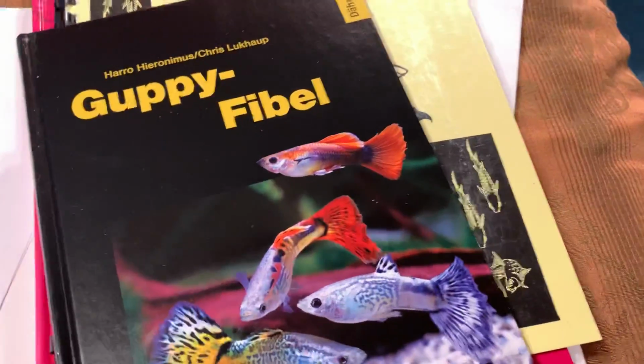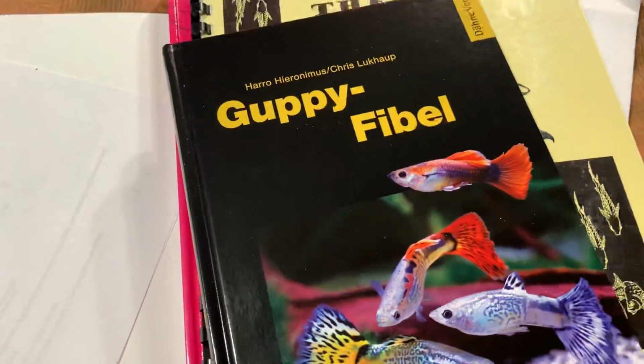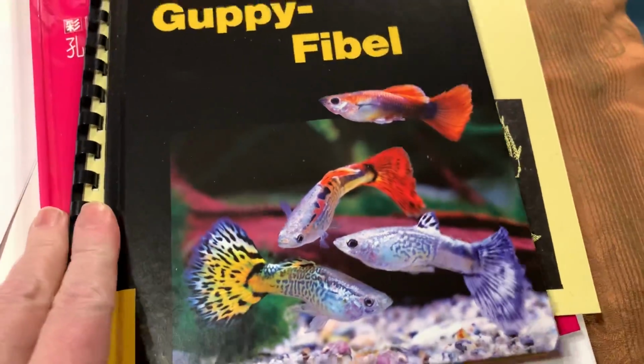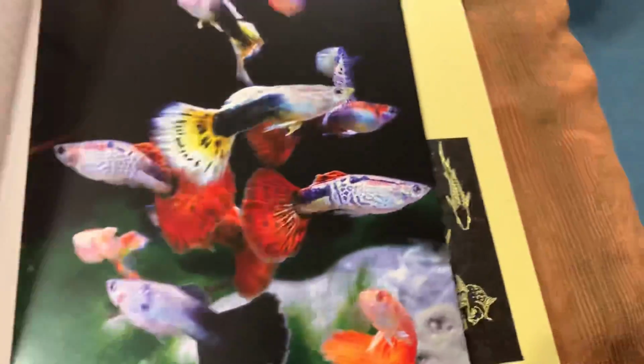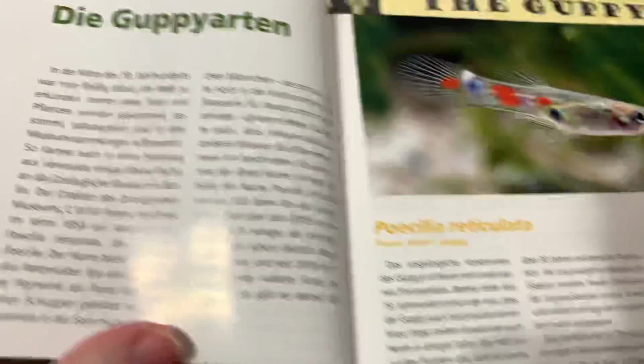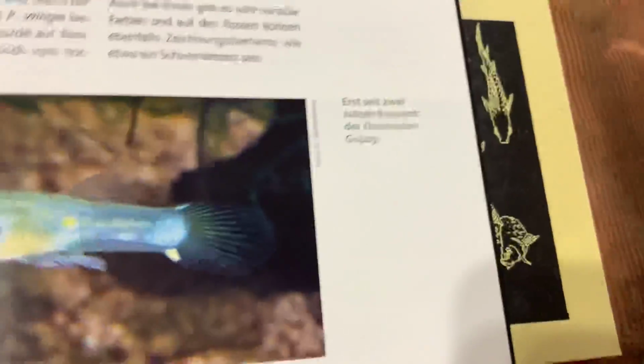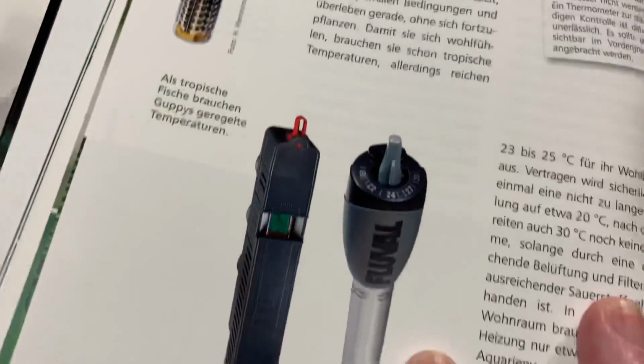And I think this might be the last one. It's in German. I don't speak German. I should, with all the episodes of Hogan's Heroes I watched in my formative years. And another blank page. Now some of this you can figure out on your own. So I don't think this means die Guppy Arten. Doesn't mean die, I'm sure of that. Probably means the. So these are probably endlers. I'm sure they're endlers. Cool stuff. Das Guppy Aquarium could mean the guppy aquarium. Heizung, I'm probably saying wrong. It's the heaters. I'm guessing filters.